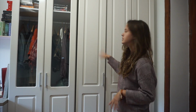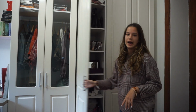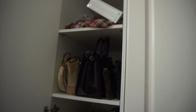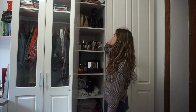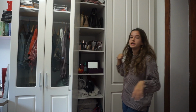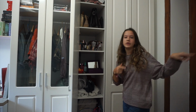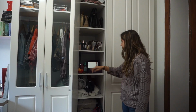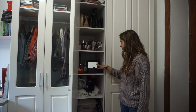Alright, and now in this middle part, which is tinier, I have all my bags organized. I just put them next to each other. I don't have that many, so they're kind of organized. And then right here I have all my makeup. I put it at hand's reach, so it's easy for me to just take it and do my makeup in that mirror. My perfumes, beauty blenders, some sunglasses, and just my jewelry, my watches and everything.